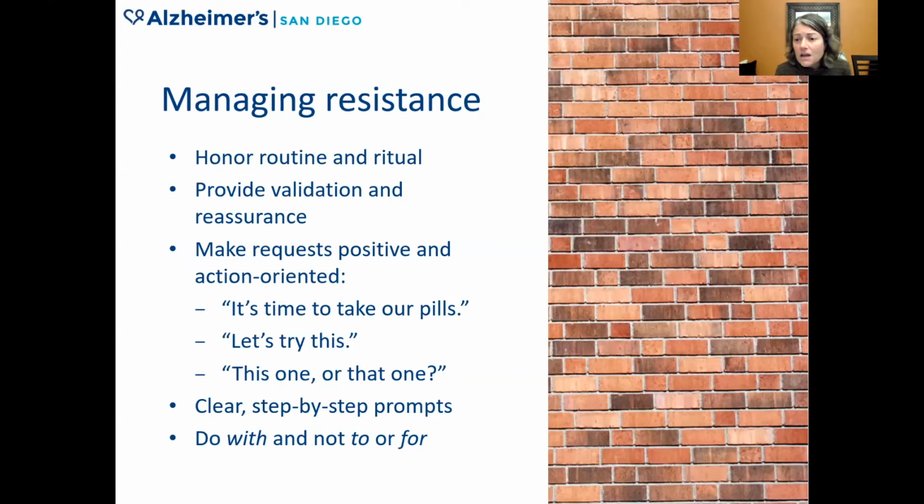Providing validation and reassurance all along the way as we are supporting someone, letting them know you're doing a great job, saying yes. Showing them visually, nodding, smiling, making eye contact, a gentle touch on the hand, whatever it might be, to provide reassurance. You're safe. I'm here to help you. Or yes, you're doing a great job. You did that the right way. Providing lots of that along the way goes a long way to overcoming resistance.